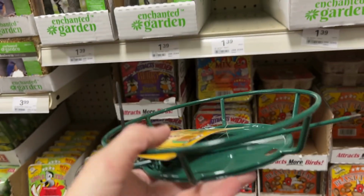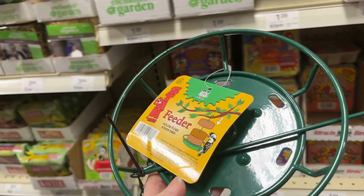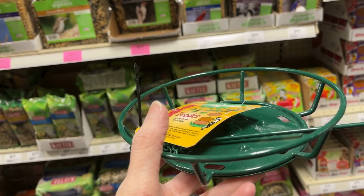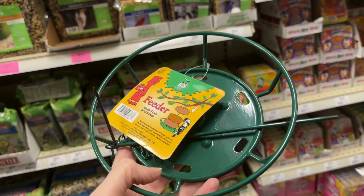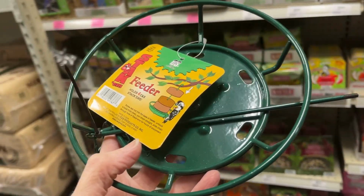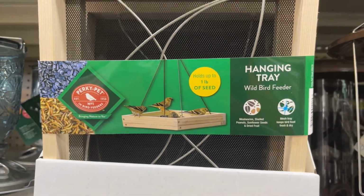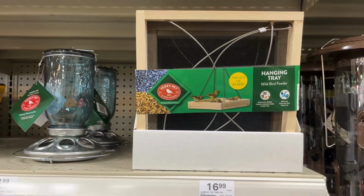So this will hold 4 cakes, and I'm wondering if I put this up on my shepherd's hook, if it will deter the squirrels, because I don't know if they're really into suet. They may be though, and this will allow them to just pull it right out and start eating it, detract from the birds again. So I could try it. It'll be a hit or miss thing for me. Here's something I could also try. There's a hanging tray that I could hang off of my shepherd's hook.